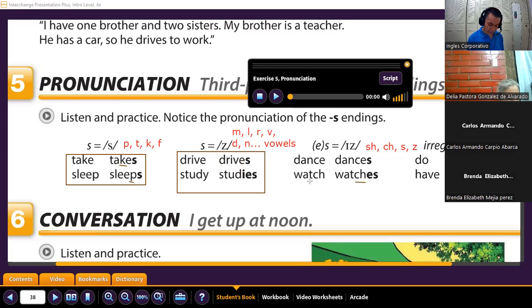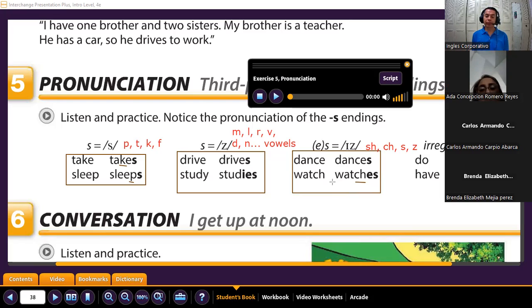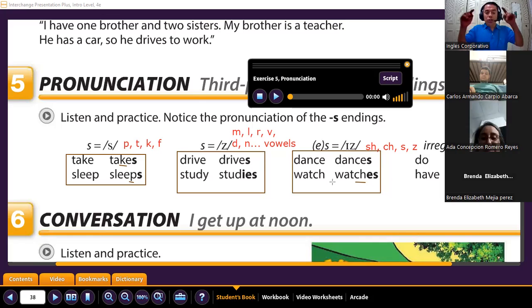But participation, right? Okay. Now, the last one, right? Iz. Is the sound, right? So, let me see. Ada, please. Can you read this, Ada? Dances. What? Okay, wait. Dances. Dance. No, no, the opposite. Dances. Yes, it's correct. The watches. Watches, right? Watch. I say, I watch, you watch, they watch, she watches. Or he watches, right? This is the pronunciation, okay?